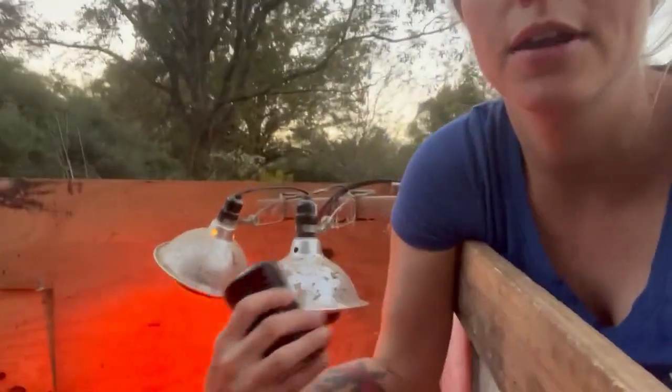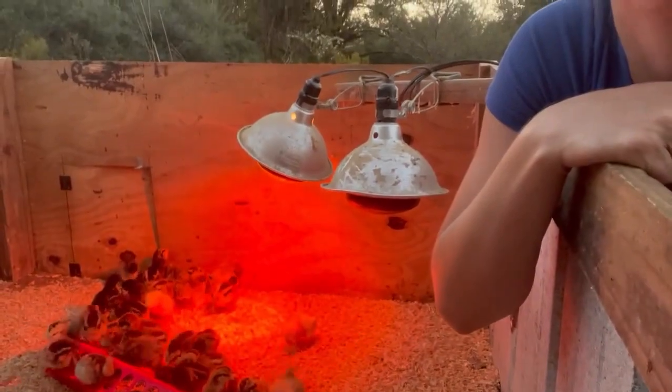I mean, they're fine, they're comfortable, but I am going to turn on this second heat lamp to make sure that they are nice and cozy for the night. I think the low is maybe between 55 and 60. I'll have to look. But they're not super cold. They were huddled up a little bit.